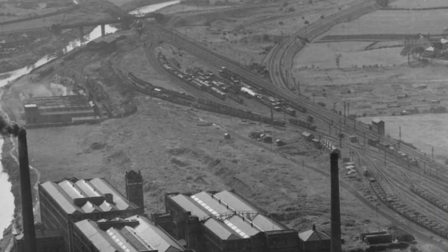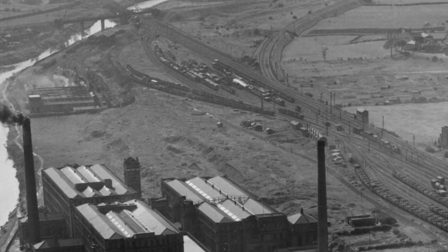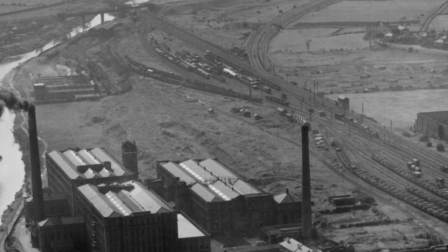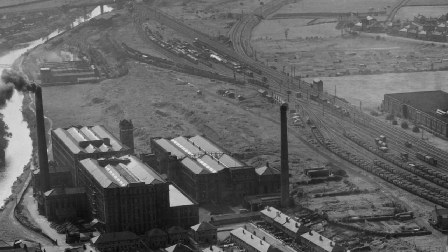The website, Britain from Above, the date 1948. Top of the picture, you'll see our bridge arrangement there, way in the distance. And here's Stockport revealing itself. And there's all those yards. Do you remember from the Rail Map Online maps? There's all those railway yards.